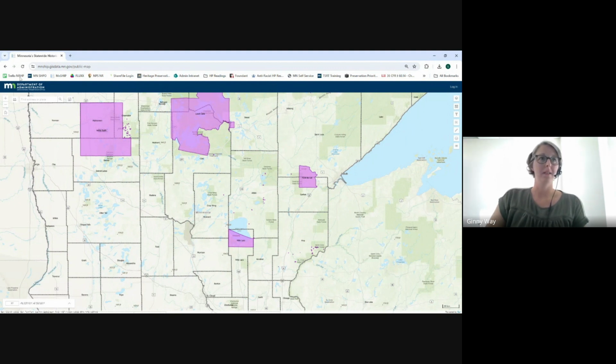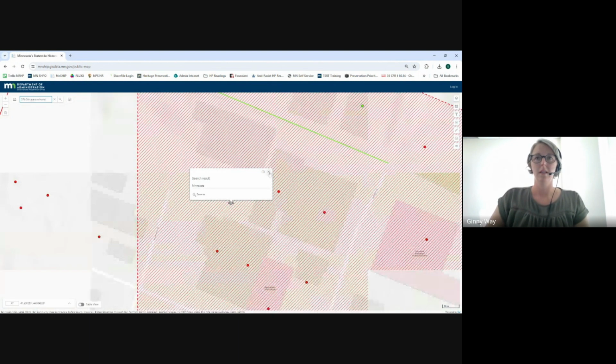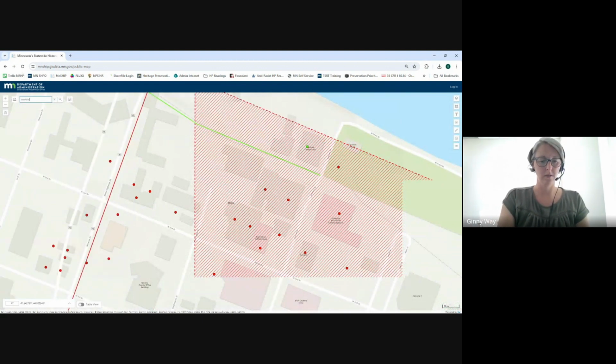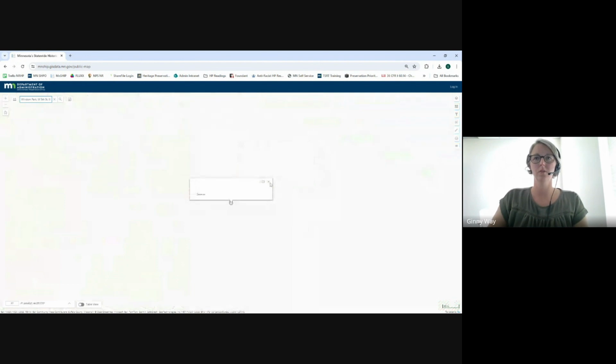One of the best things about it is this little address bar, which works just like Google. So I'm going to type in an address: 376 Fifth Avenue West in Winona. And that is going to zoom to that address, just like in Google. So here's that address. It will also work if you do a well-known place. Also in this location is Windom Park, Winona. So there it is. It's going to zoom.